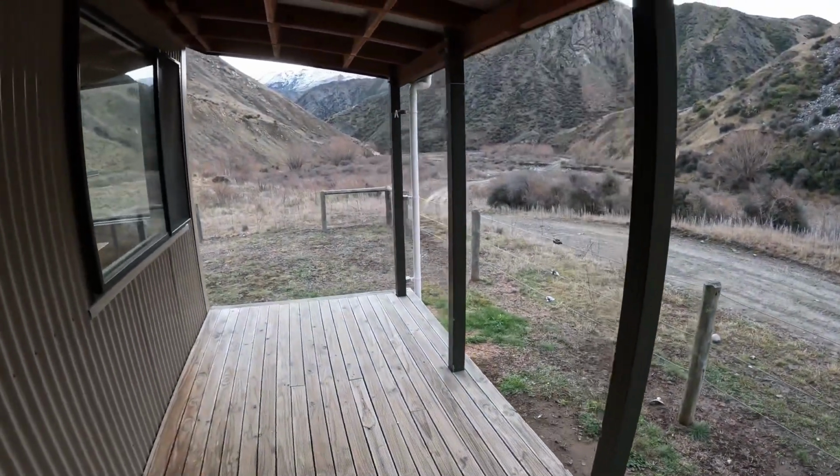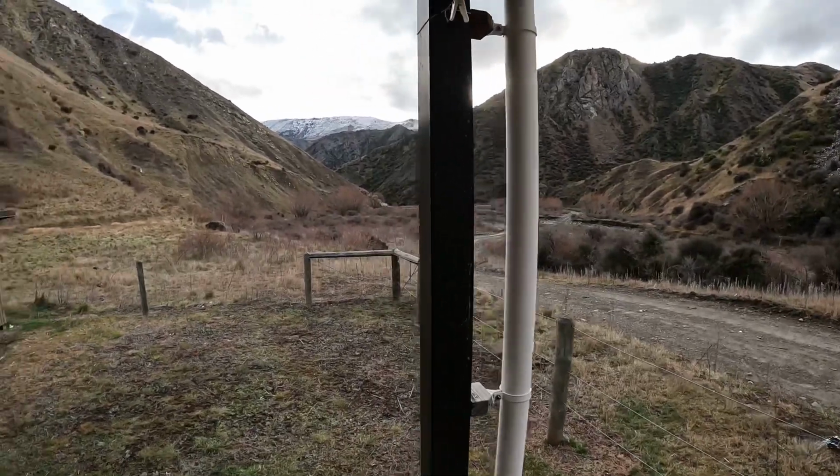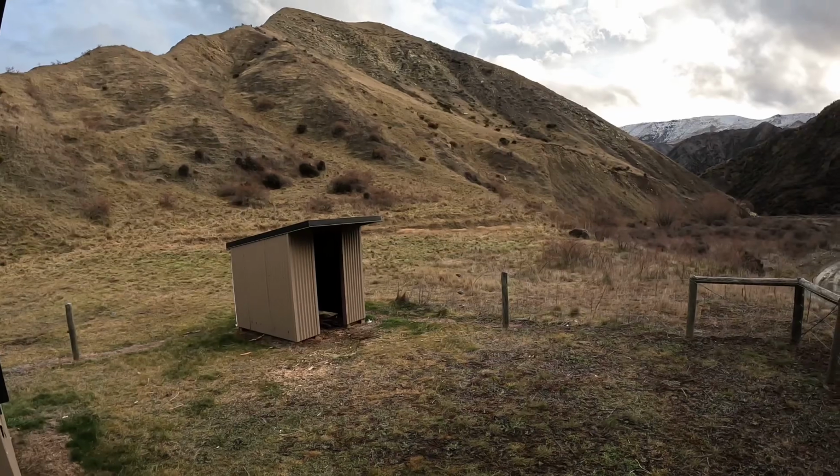You can four-wheel drive all the way to this one. You need to get access from the landowner to get through, and I think he charges $100 per vehicle if you're going to drive through, and it's only at certain times of the year.